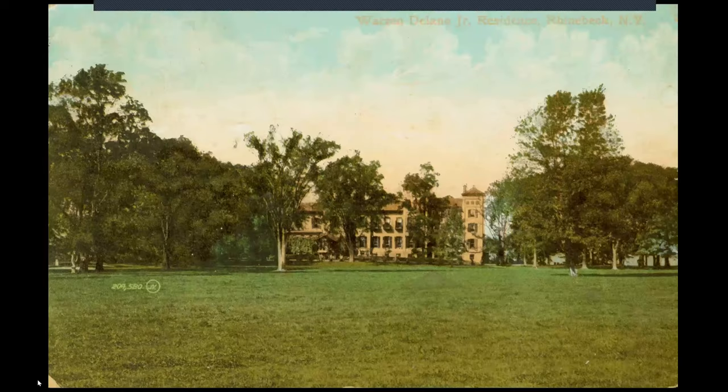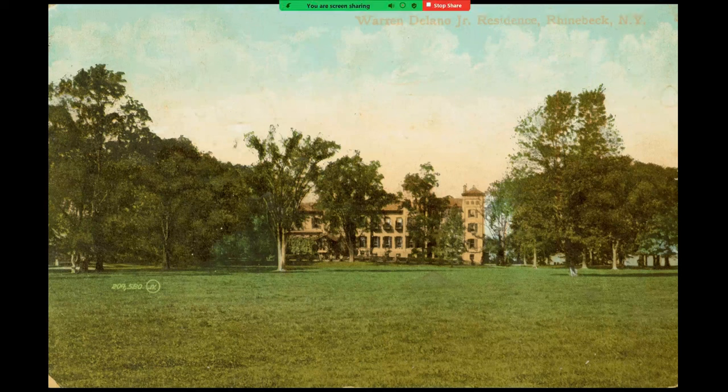These are two pictures of Warren Delano's house and the gatehouse I'll show you in a second, known as Steen Village or Mandera. This is currently called Stone Valley in the town of Red Hook. And here's a picture of the beautiful gatehouse.